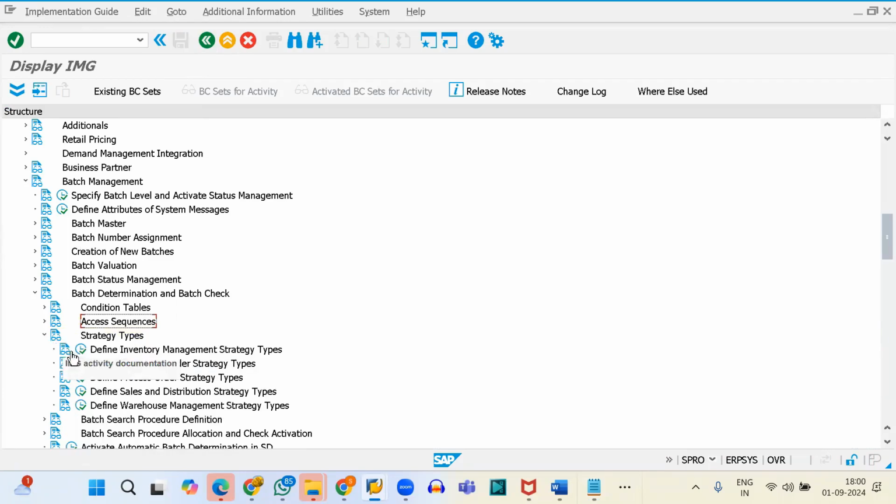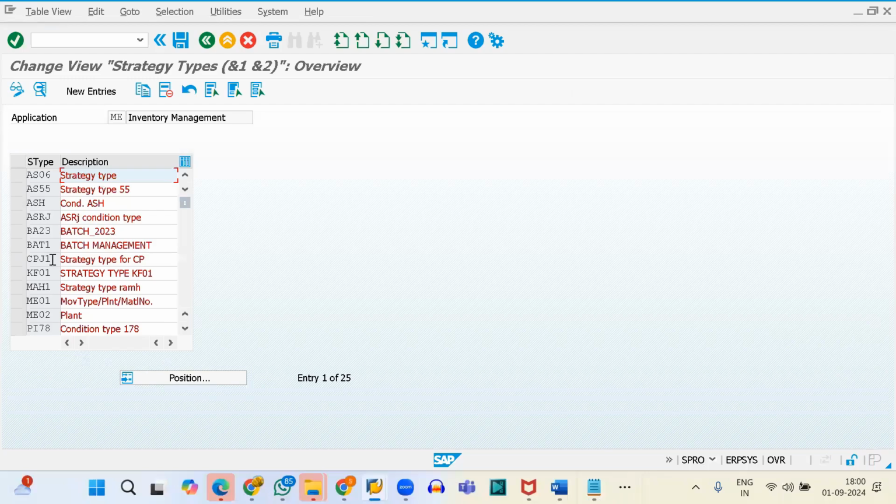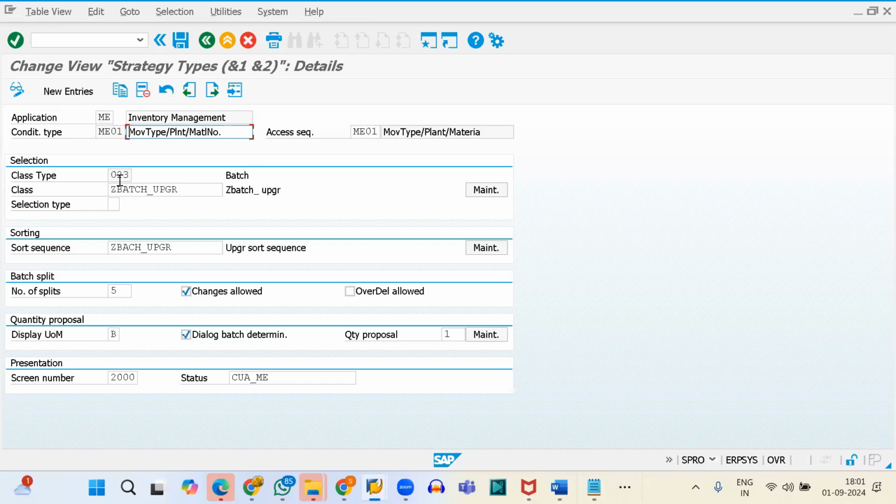Inside the strategy type, here you can see one standard condition type is already there, but I will use my own condition type. If you go inside the standard one, you can see all the things, that means selection class, sorting rules, and all the options are there. But I will create a simple static condition type where I will simply maintain my condition type, name and access sequence, and 2 or 3 fields I need to create. The selection class and sort sequence I will maintain during the creation of the condition record.